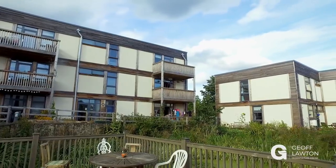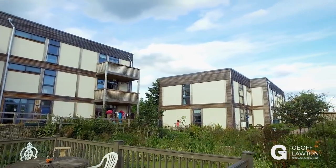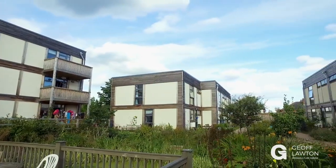Right. So, how big's the site? Okay, so we've got 3/4 of a hectare in total, and we've got 50 people living on it. So it's fairly dense, but it's kind of suburban level density, really.